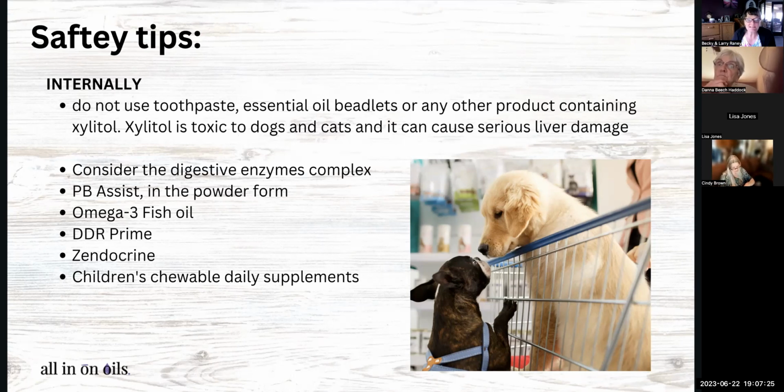So you can feed them the digestive enzymes. That is great. They have the PB Assist, and it also comes in powder form. So if you want to mix it in with their food, you can, but you can also, like listening to Cindy, give them the pill form too. The omega-3 fish oil. A lot of the pets seem to have arthritis issues, like us, as we age, we tend to get arthritis going on, and this is why these oils are so powerful.